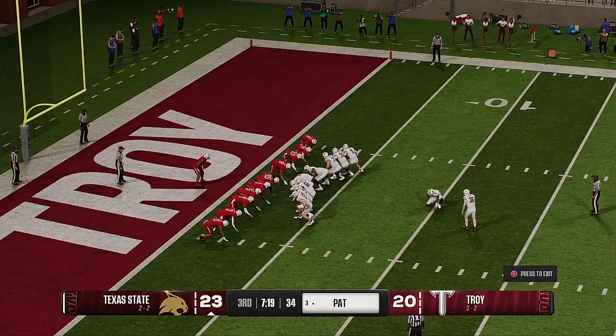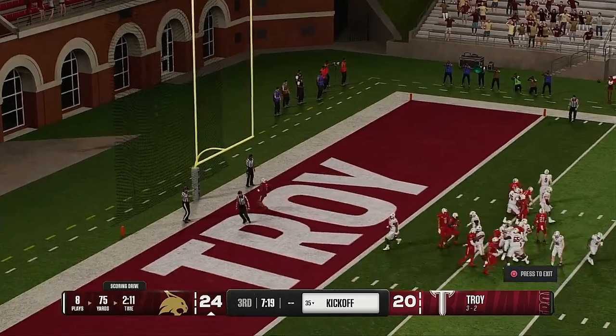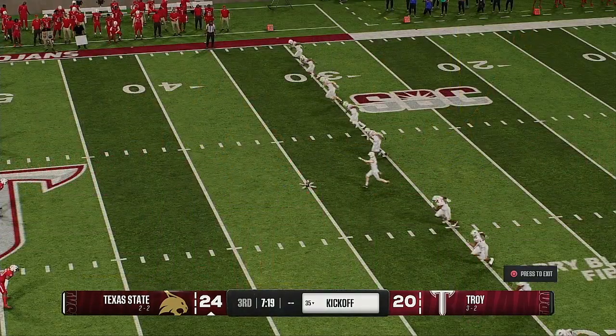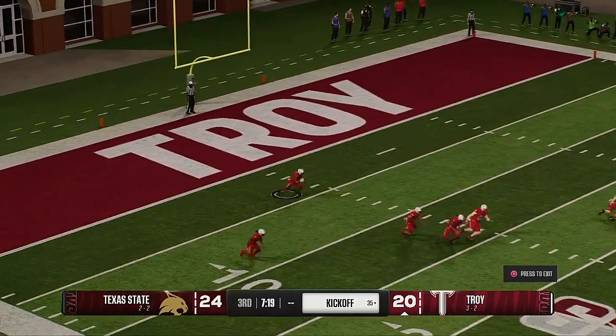Lining up for the PAT. And the extra point is good, and it's a 4-point lead. We check in with Kevin Connors. What's going on, Kevin? Terrific showdown this week, guys. Let's take a look at what's going on.